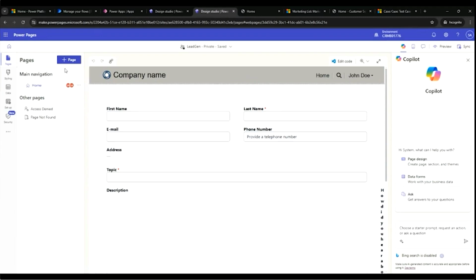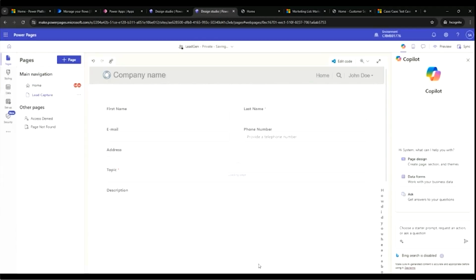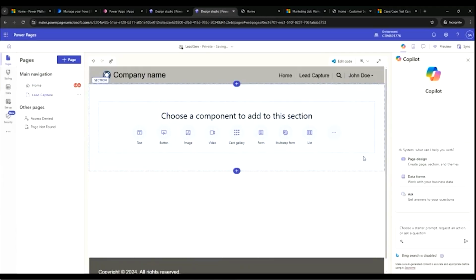So this is one I had set up. I'll start with a new page. So we're just going to say, lead capture, and I'll just start from blank. So when you come to these, let's look at some of the options first, right? Pages, this is kind of your navigation, you've got access denied, and here's where you would create your navigation. See, I've got home and lead capture, and you can put sub things. So if I put things under lead capture, it would go down the line. You can have sub menus, stuff like that.